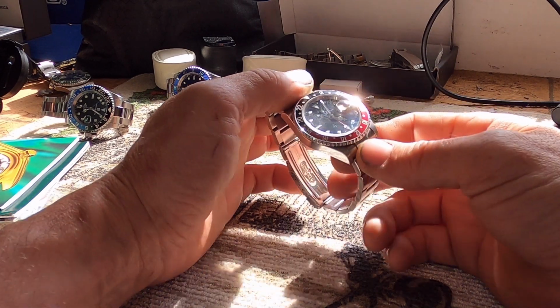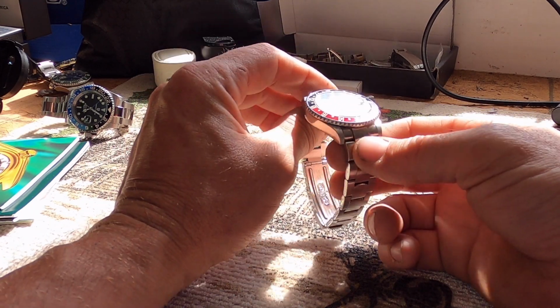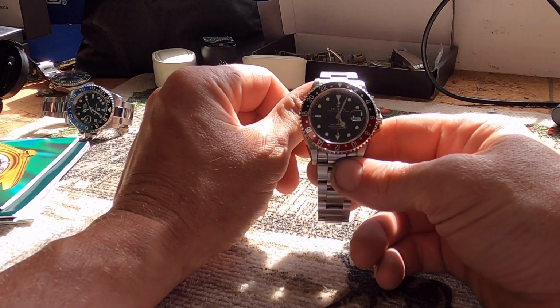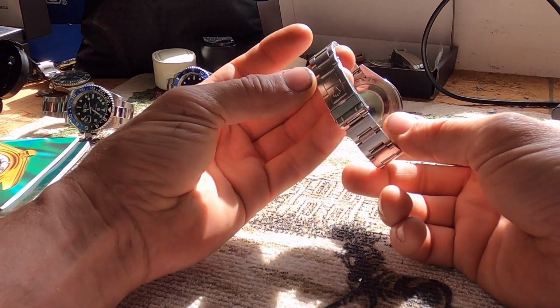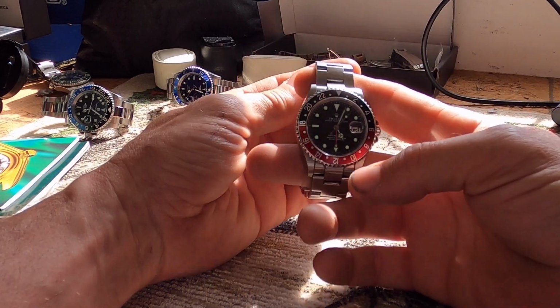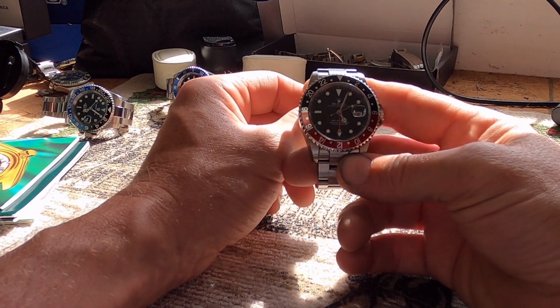Like I said, to me, if I got this watch, I would at least upgrade the bracelet to the Glidelock. And honestly, with that, I would be happy, because that way I would still have this one in the box, so the watch would be able to hold its value, but I could have my Glidelock and eat my cake too.